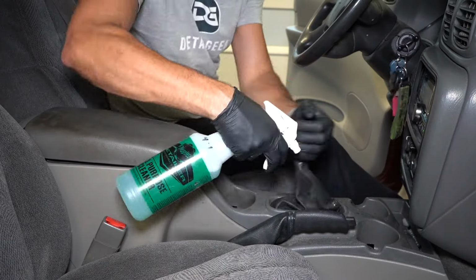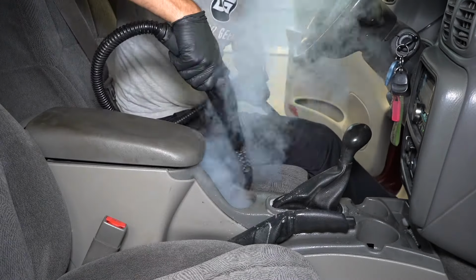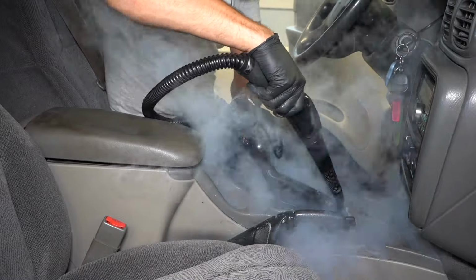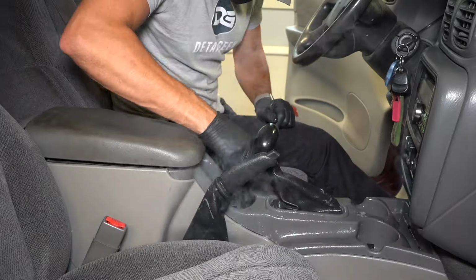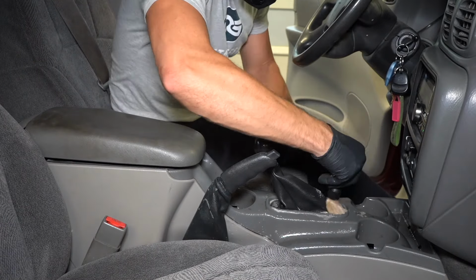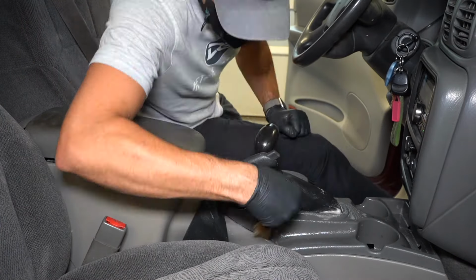Now for the center console here, where there's a good amount of grime built up around the gear shifter and in the cup holders, I'm opting to use the steamer. And one tip I have when cleaning these areas is to make sure you move the shifter back and forth and pull the e-brake up so you can get full access to all the dirt.